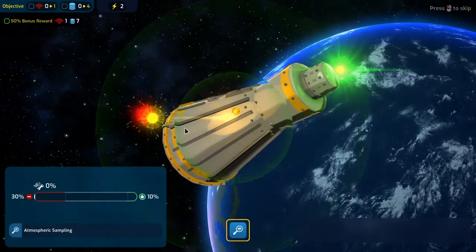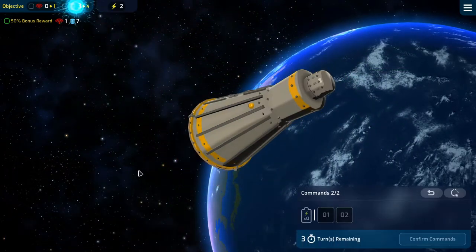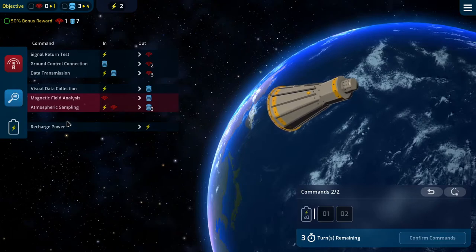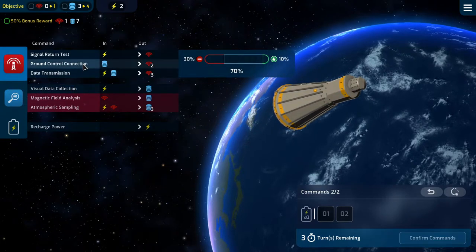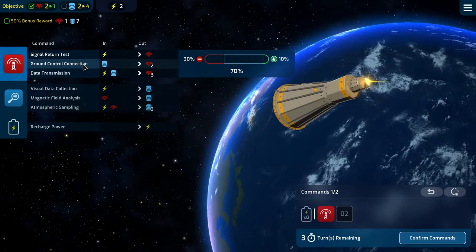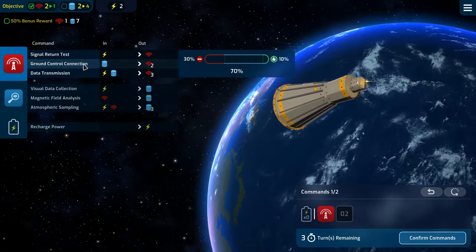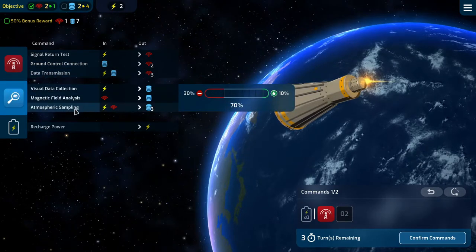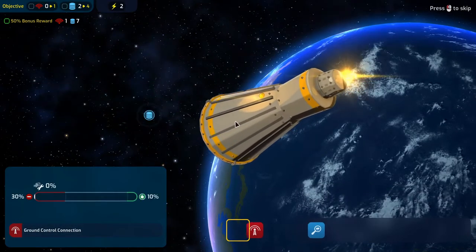Success on the first one. And the atmospheric sampling is a success as well. All right, so now we have 3 of those. So how about we do a ground control connection and then another atmospheric sampling. That'll leave us with 1 power.